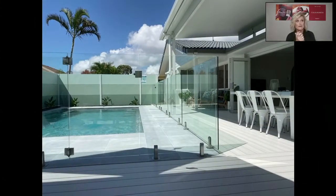This is the space that we are in the process of creating, if you like. You can see that one lone palm up there in the background, but you can see the colours that we have created. Now, we've created these with Colorsmith. They're beautiful, soft, greeny tones that work really, really well within this environment, and they are extremely relaxing.